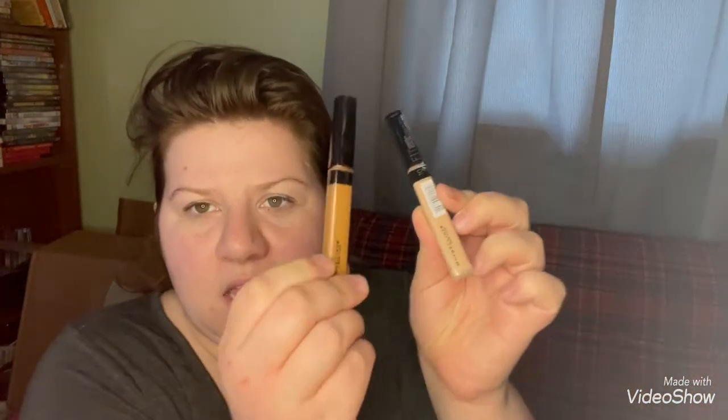And then I have the Maybelline Fit Me Concealer in the shade 10. And in the shade 45. So this one is going to be like an actual concealer for me. And then I got this one to use as like a cream contour or a cream bronzer type situation.